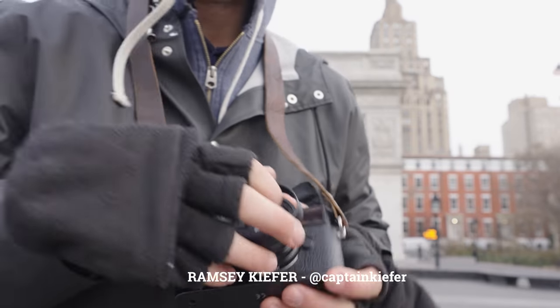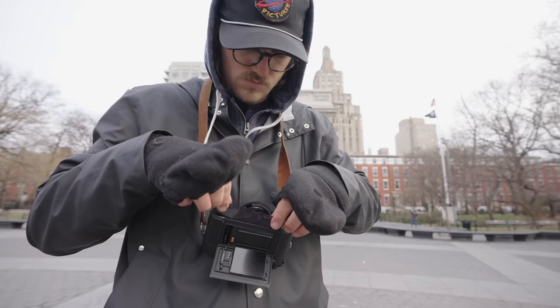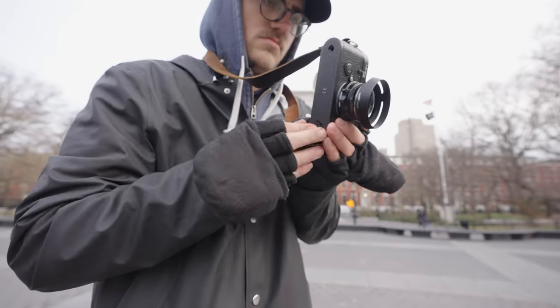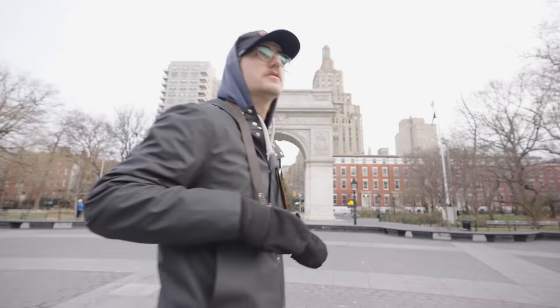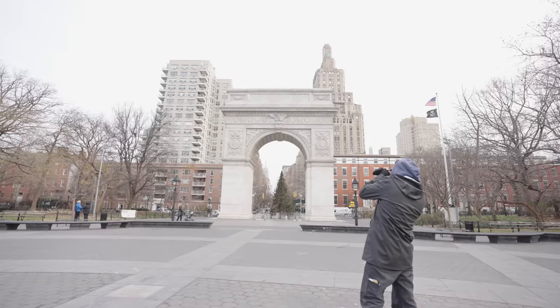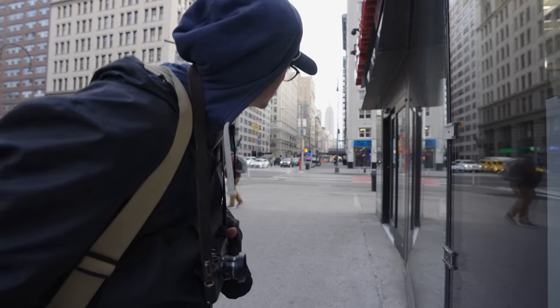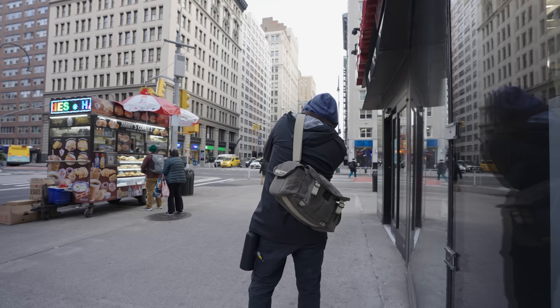Alrighty, let's get loaded up. Some Tmax 400, Leica M6. All right, let's get this beautiful arch right here to start us off. Empire State Building through the arch here. 3, 2. First one down. All right, I like the way this intersection looks with the Empire State Building going in the back. Here we go, 3, 2, 1.